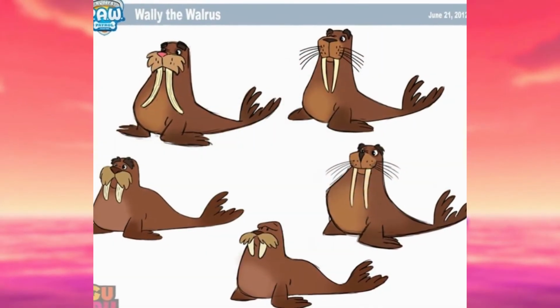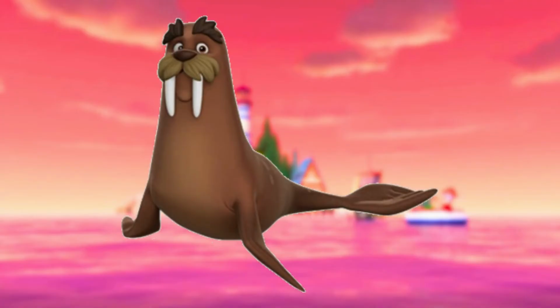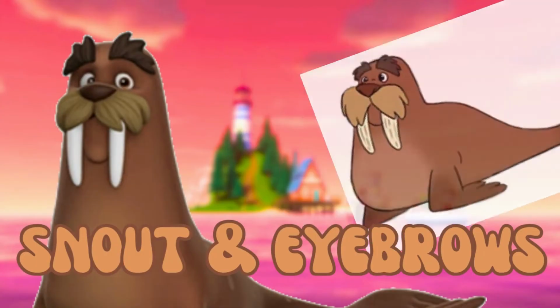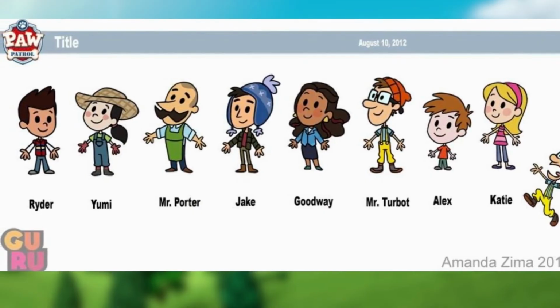On this sheet, we have designs for Wally the Walrus. The end product of Wally appears to have the physique of the second design, with the snout and eyebrows from the third design. Here on this sheet, we've got cartoony drawings of many of the secondary characters.